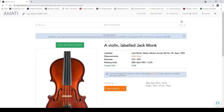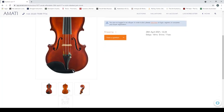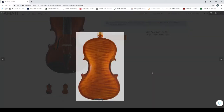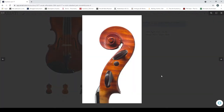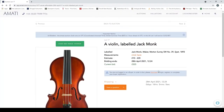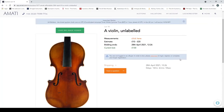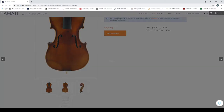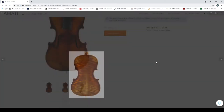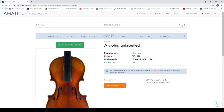A violin labelled Jack Monk. Maker Merton, Surrey, 1893. Interesting corners. Let's have a quick look. This is fine, so it's potentially not too bad. A violin unlabelled. Interesting figure on the back. A violin unlabelled again.